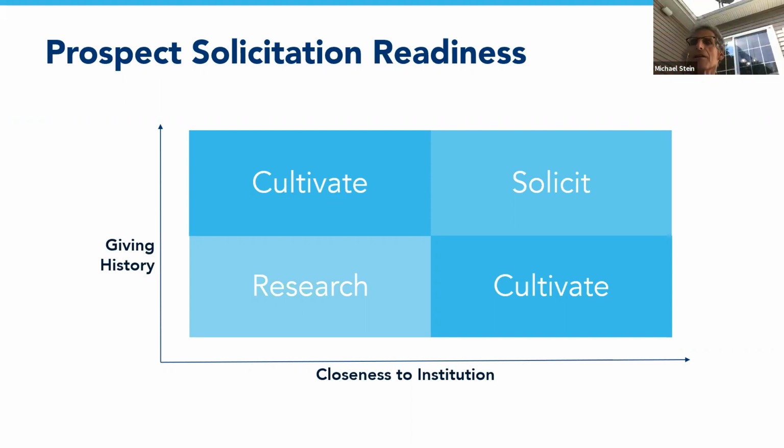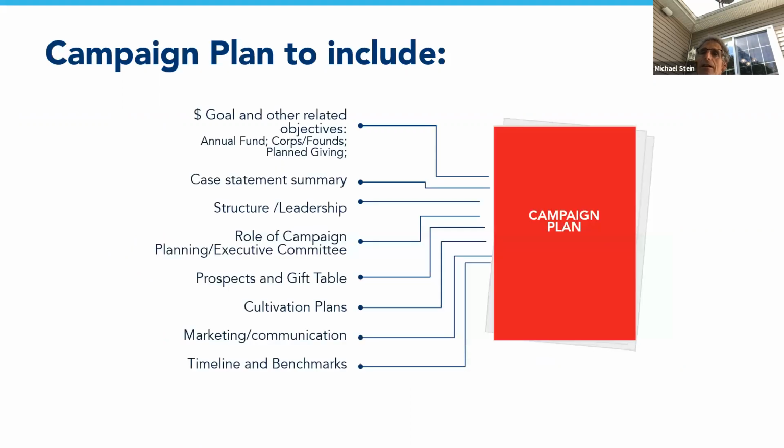And then there are those few prospects who are going to be ready to solicit early in the process. That would be those who have a significant giving history and are close to us at this point. They're ready to be solicited. So those are our prospects. Then moving on, I'm sorry, I've been jumping the gun on this.